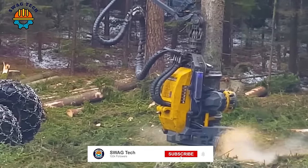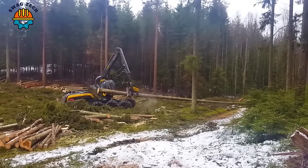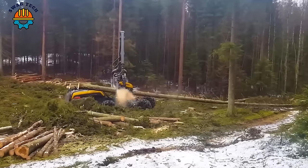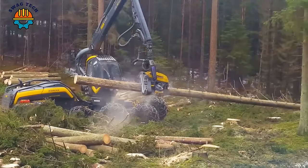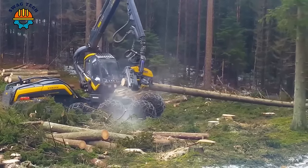Amidst the lush wilderness, Ponsse Scorpion emerged as a giant with precision and power. This machine cuts trees with ease and has impressive power, setting new standards for excellence in forestry.